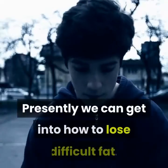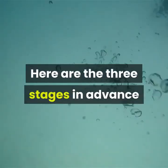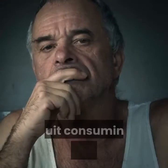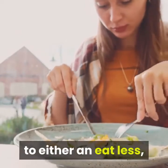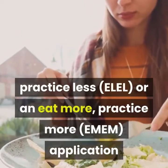Now we can get into how to lose stubborn fat. Here are the 3 steps up front, and I will dive into details below. Stop dieting. Move from an eat less, exercise more approach (ELM) to either an eat less, exercise less (ELEL) or an eat more, exercise more (EMM) approach.